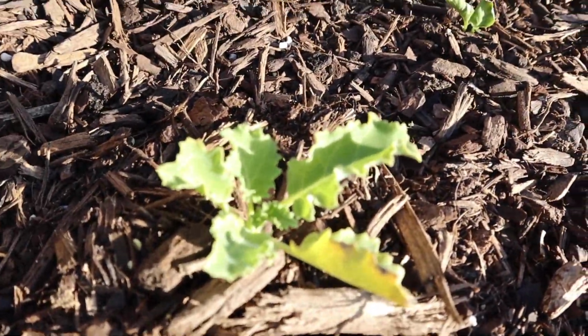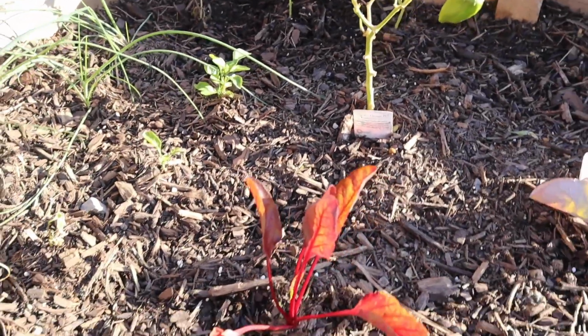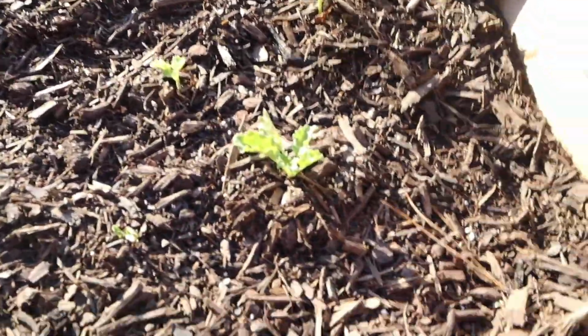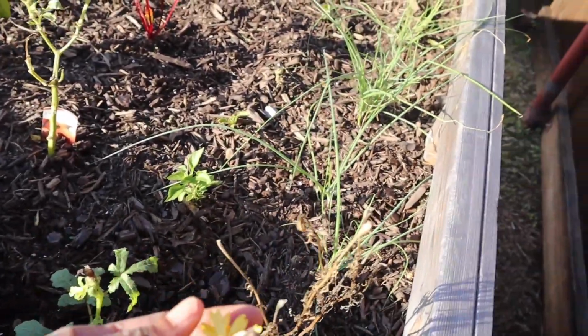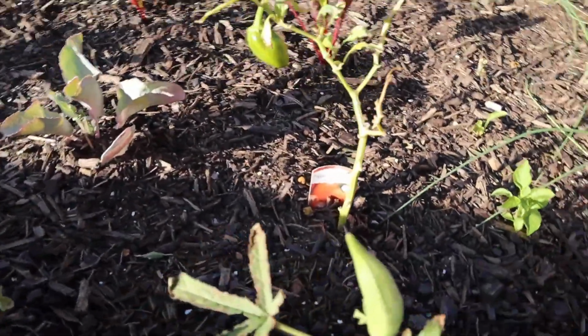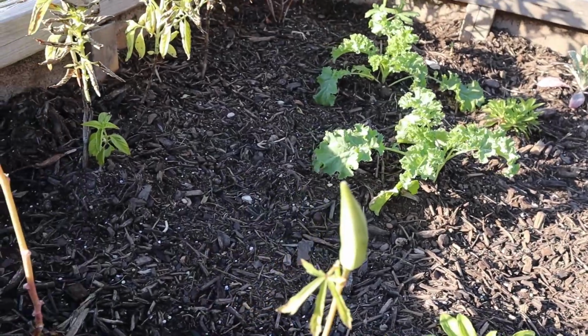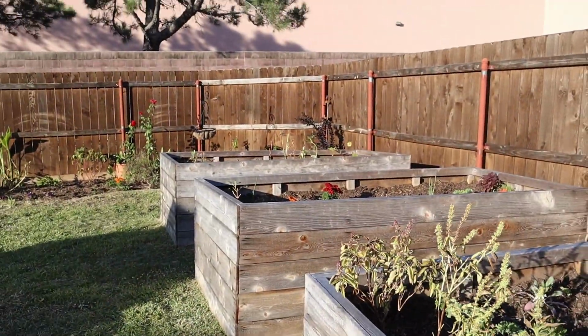Then I have more kale that I started from seed here. And have bell peppers coming up. All of these are bell peppers that I started from seed. I purchased the bell pepper from the grocery store and saved the seeds and put it in some soil, and they germinated. So then the marigold is still going. I'll collect the seeds from this once it finished flowering. Then I have okra that's still making. So my dad told me that okra goes until around December, so I'm hoping I get way more okra. So those are the 3 garden beds.